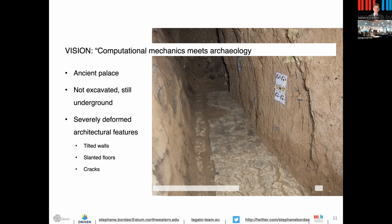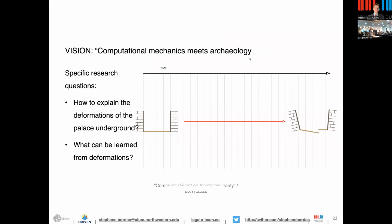So you see here a tunnel. There are some tilted walls, slanted floors, and cracks, a bit like after an earthquake. And this is how things worked out. And the question is, if you go back in time, you see on the right-hand side, you see today. And in the back, on the left-hand side, you see what we think happened in the past. And the question is, can we go from what we see today back in time? So can we basically build some sort of reverse time machine that will bring us back to the past, not bring us back to the future in that case?